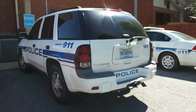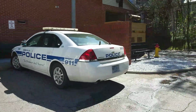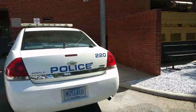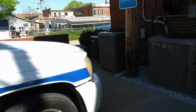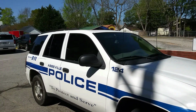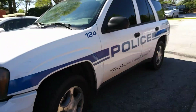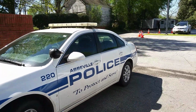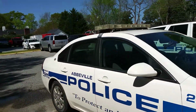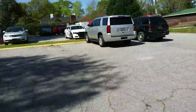Got a Chevy Trailblazer and a Chevy Impala here. Guys have a horrible tint job. I don't even know if you guys can see it, but it's horrible. So Abbeville City Police, South Carolina. This is in Abbeville County. Doesn't appear they have many vehicles.